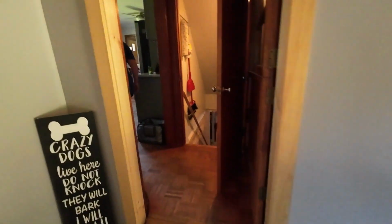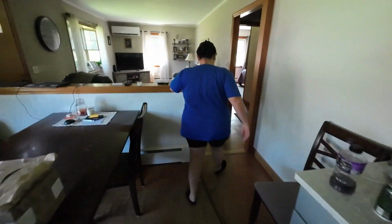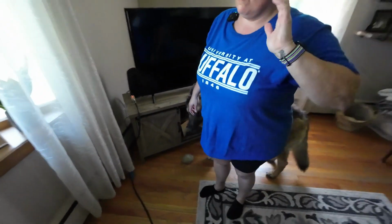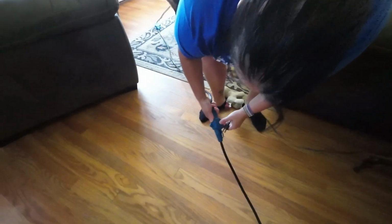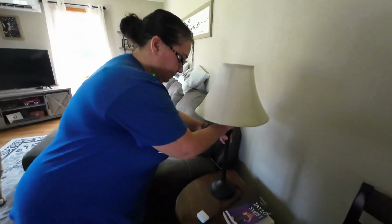All right. So the first thing we'll hook up is the kitchen refrigerator, or no, the internet. First thing we'll hook up is the internet. Got it. Okay. Hooked up. Perfect. Okay. Let's work our way backwards. We'll pick up this lamp. We'll use this. Use that plug right there. Okay, go ahead and turn that on.